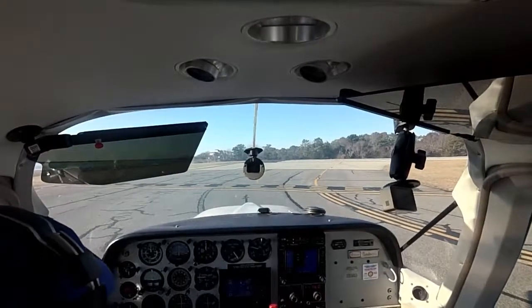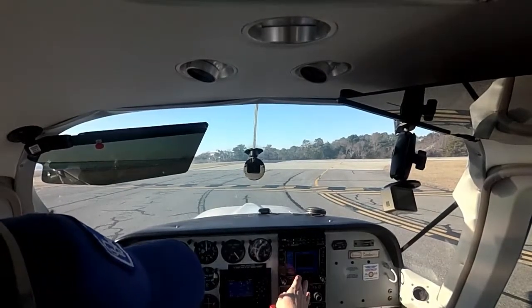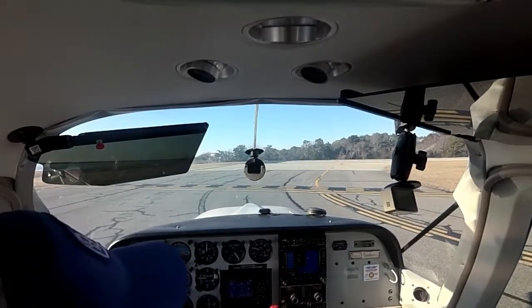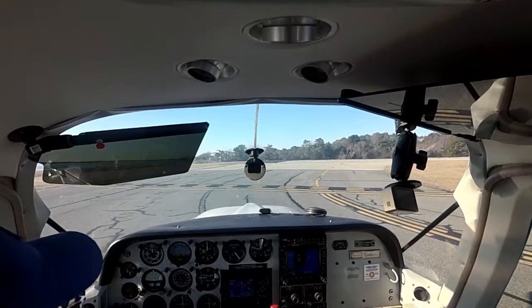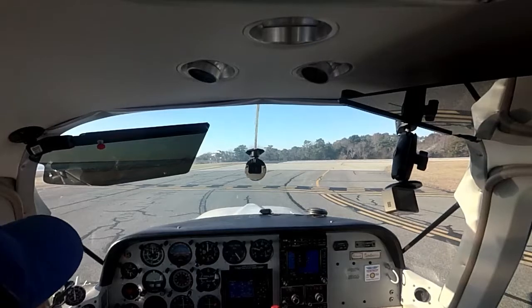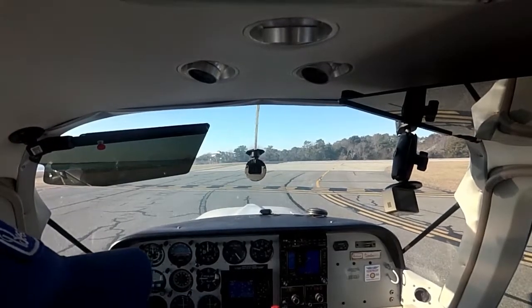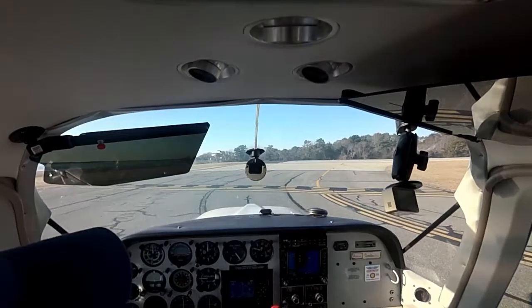Cabin air is off. Strobes are on. Got the weather. We're starting on the right tank that has about 20 gallons, and the other side has maybe 13 or 14. So we're good. Probably a half hour over and probably 20 minutes back. Short hop today.